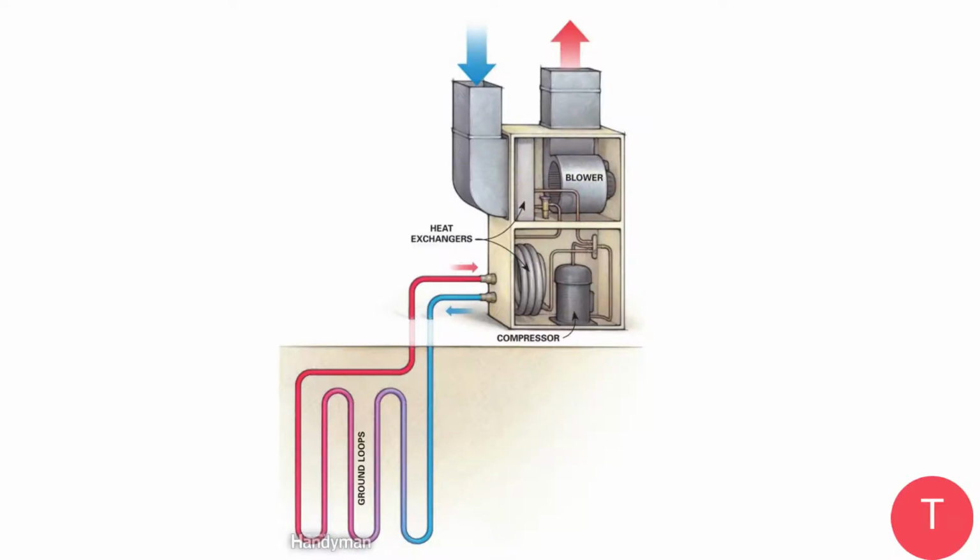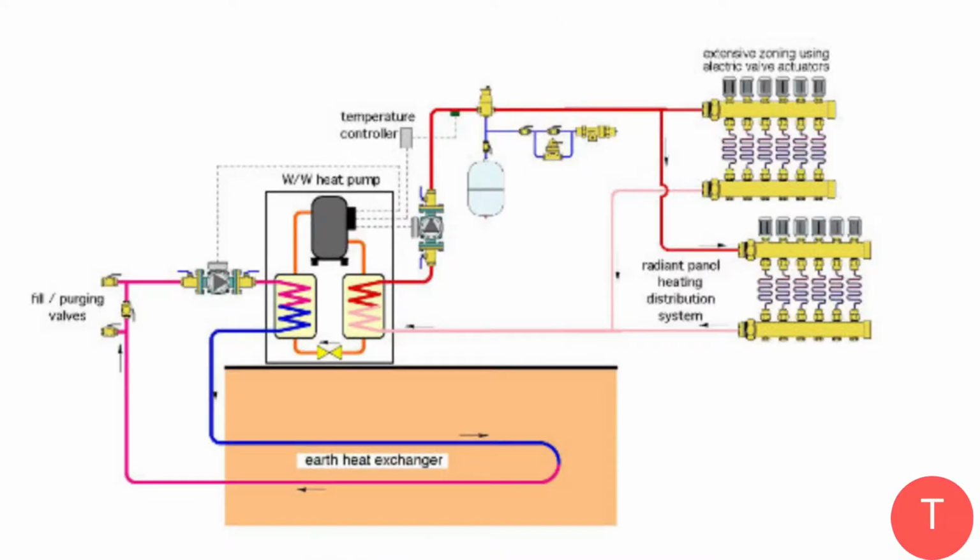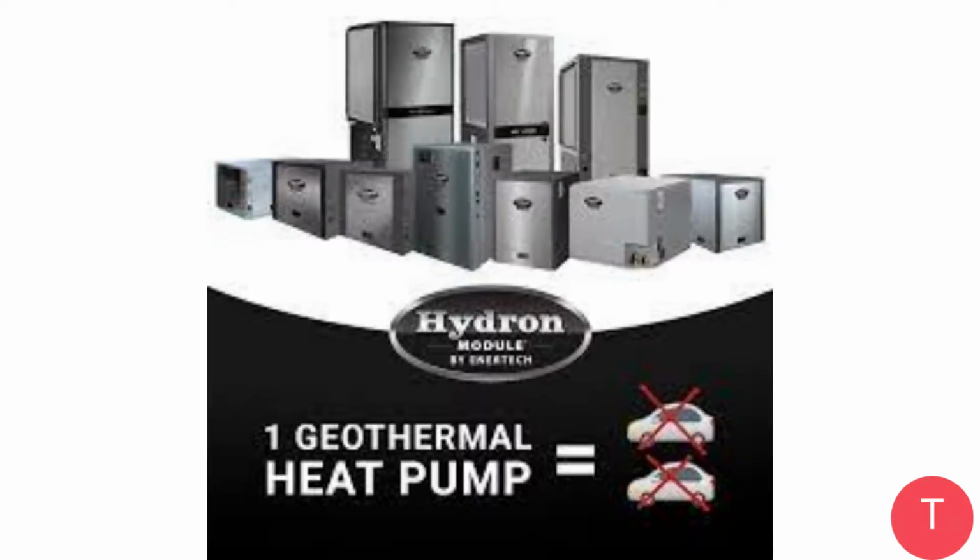Once extracted, the ground loop brings the thermal product into the home and runs it through the geothermal heat pump. The heat pump selected for the home is based on the distribution method the home is using. Most homes have a forced air duct system, but geothermal can also be used in hydronic systems if designed properly. Hydronic systems are more complicated and take an experienced company to make sure that they are designed properly and will work effectively and efficiently in the home.